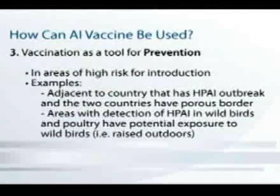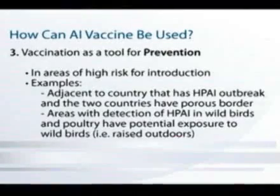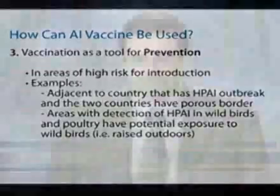A second place that it could be examined is areas with detection of highly pathogenic avian influenza in wild birds, and you have poultry that are raised outdoors with potential exposure to infected wild birds. In this case, vaccination could be considered and examined as a possible way to reduce the risk.